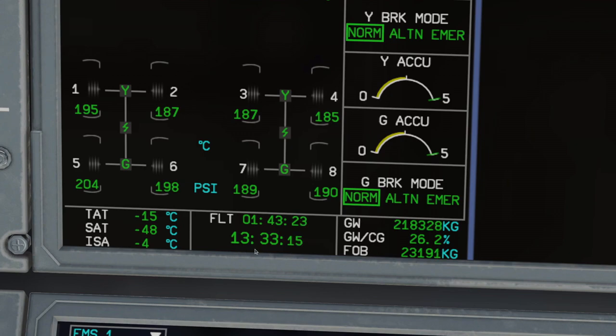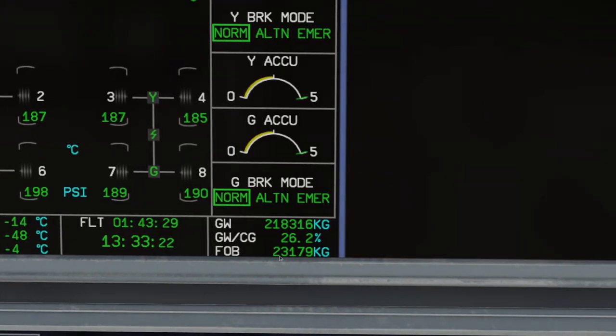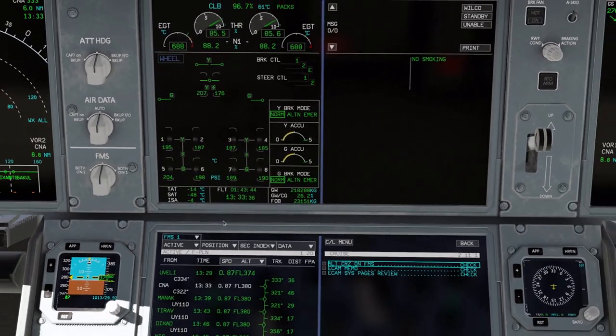Current time is 14:33 local time in the UK, so 13:33 UTC. Our gross weight calculated is 218 kilos. I suspect it's more than that now because we have more fuel all of a sudden. Our gross weight center of gravity is 26. Our fuel on board is about double what we expected, at 23 metric tons.